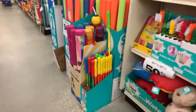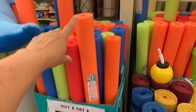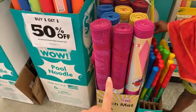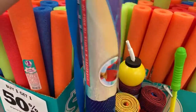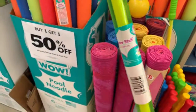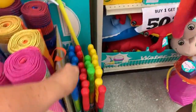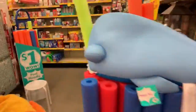You guys, I want to show you, I want to come over here. Oh yeah, we got to look at these. I think these are included too. They have the pool noodles, buy one, get one half off. The beach mats, they're $10, buy one, get one half off. Those little things that Gator just had, water staffs. I feel like most of these don't ever last very long though. I've tried a few different brands. They just don't seem like they're very strong.